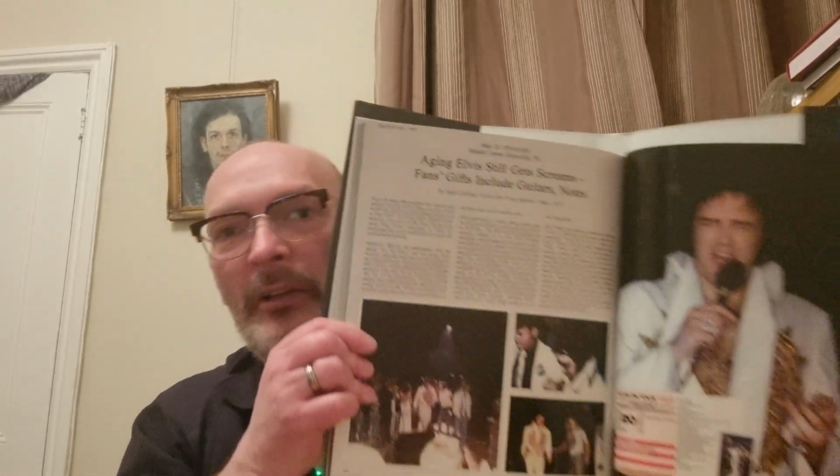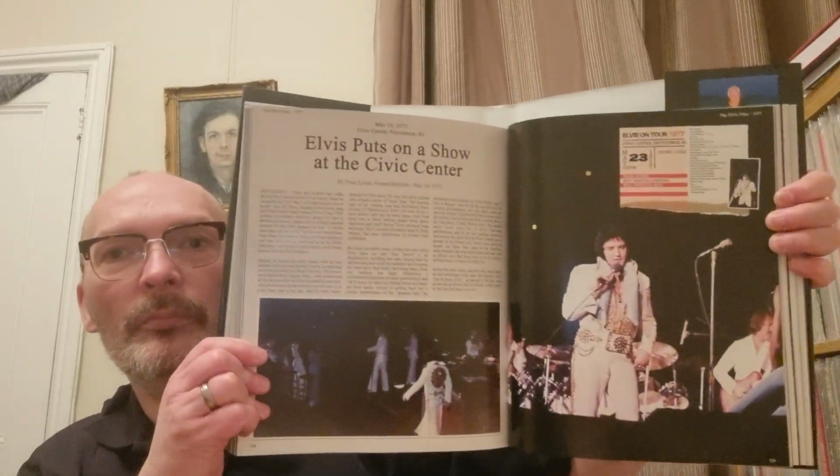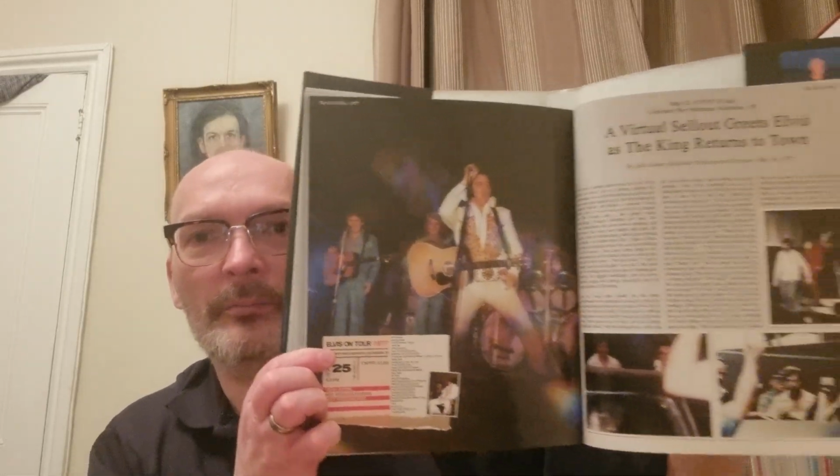Right, we're going on to the last tour. I'll just read some of these headlines. The last one here said, Aging Elvis 42. What do you mean aging Elvis 42? Just no age. No, look, that's a good one as well, isn't it? That's great.